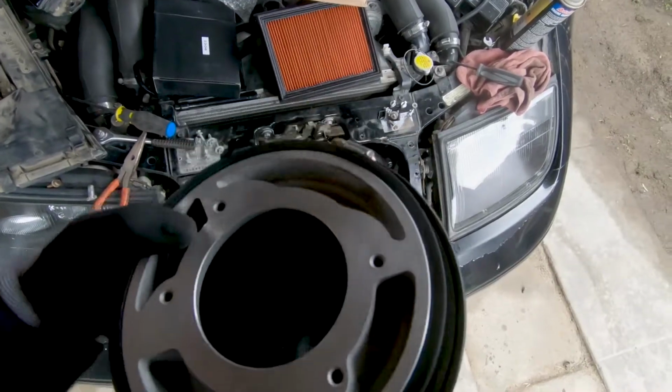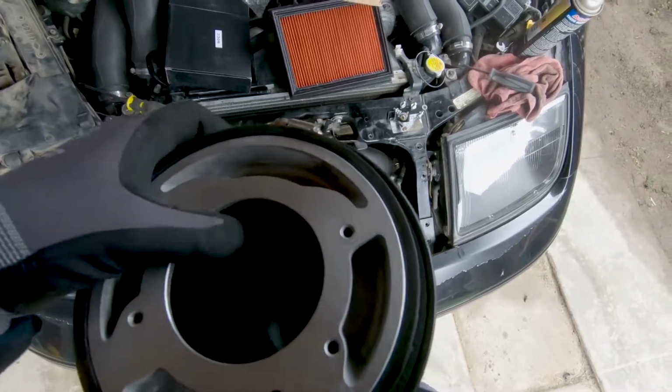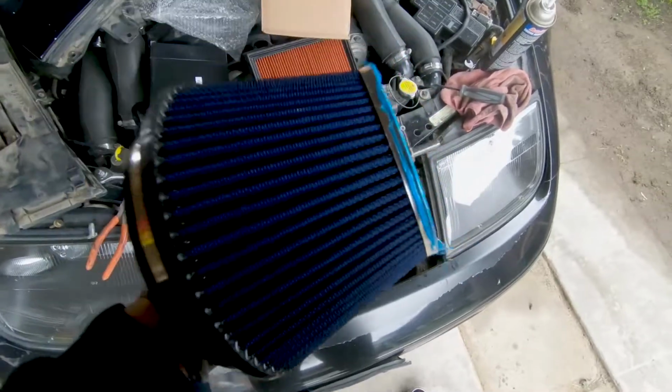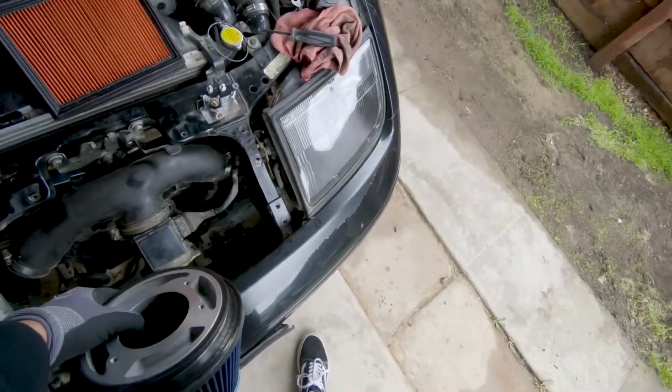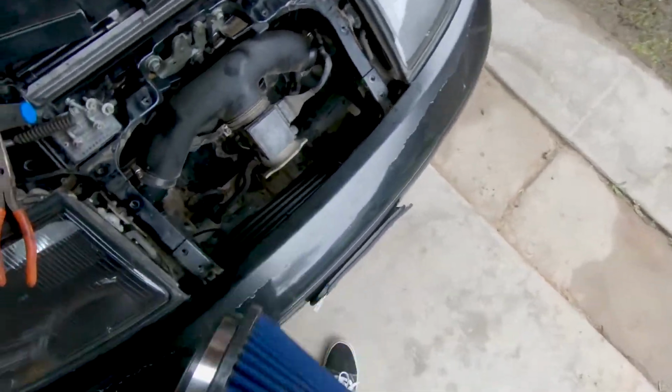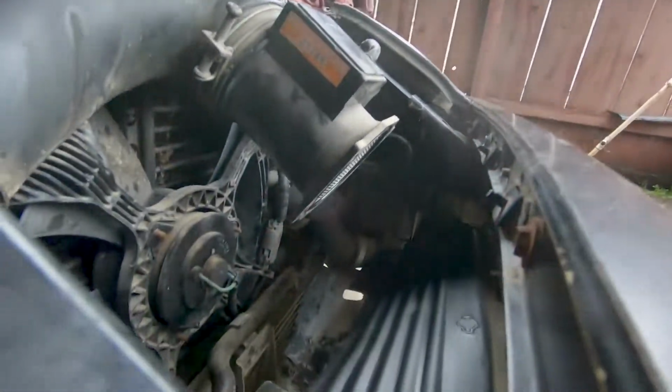What I've done first is I installed the bracket plate into the, or the, what is it called, the velocity stack into the air filter itself first, and now I'm gonna attach it like that. So it looks like it might take a little while to wiggle it in there, but I'm pretty sure we can get it in. So here we go.